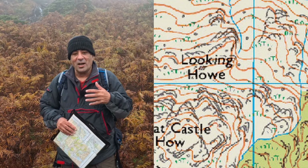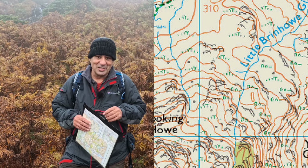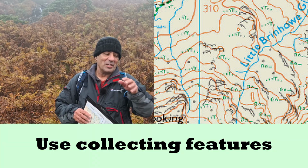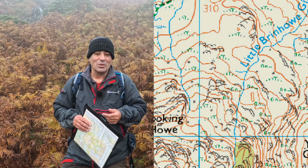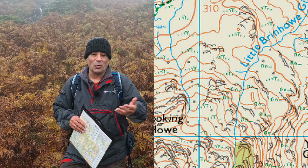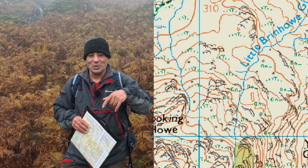As I'm going up, I'm walking past lots of things which are shown on my map. And this brings me to another tip. Use collecting features. When I set off from the footbridge, I had a checklist of things that I was expecting to see along the way. Some people call these collecting features, as you collect them as you walk by them. Others might call it a mental list to tick off as you walk along.